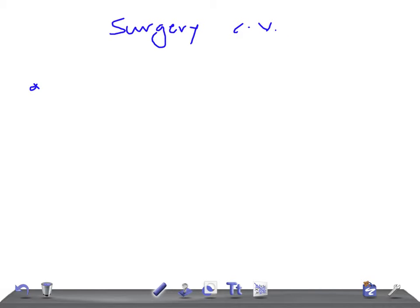A 45-year-old male was driving a car at high speed and struck a pole, a telephone pole. Try to concentrate on the clinical history, guys. Very important for USMLE. Telephone pole.